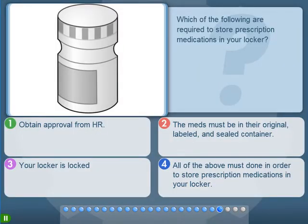Which of the following are required to store prescription medications in your locker? Obtain approval from HR. The meds must be in their original labeled and sealed container. Your locker is locked. All of the above must be done in order to store prescription medications in your locker.